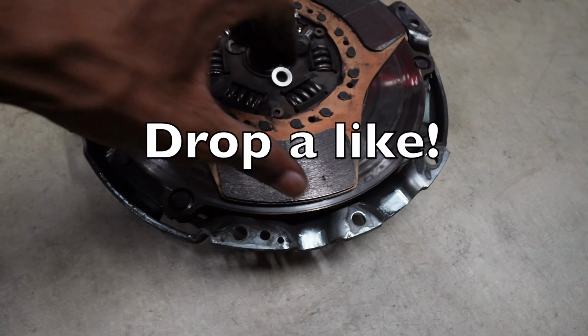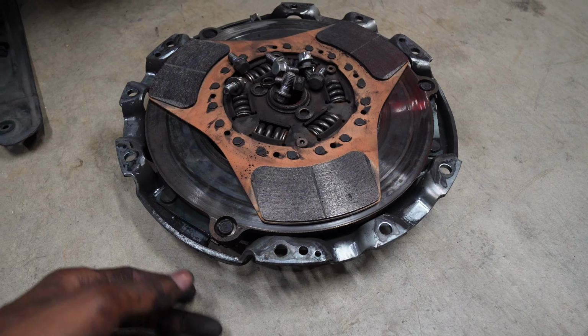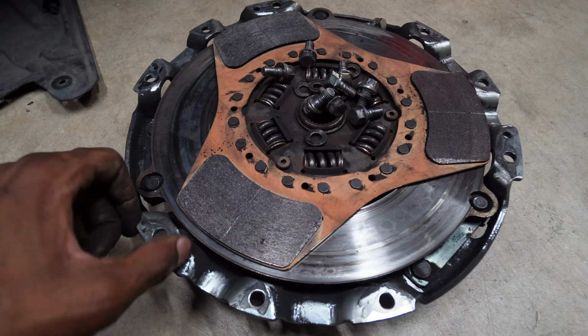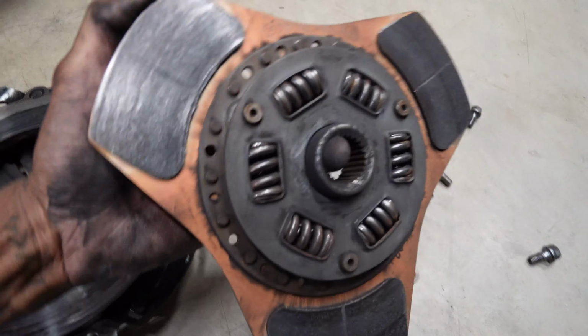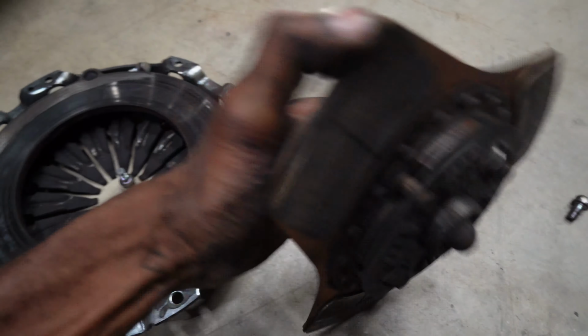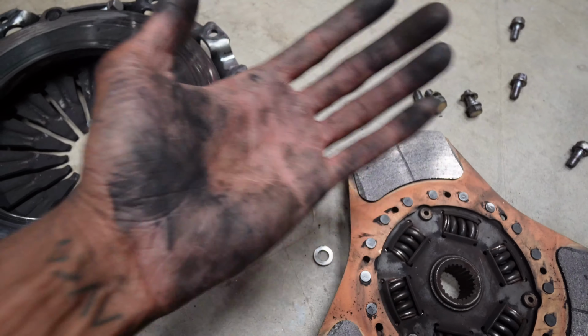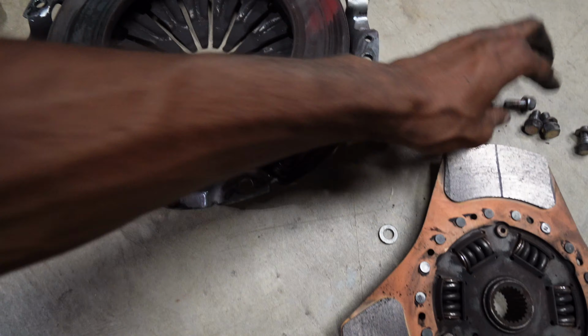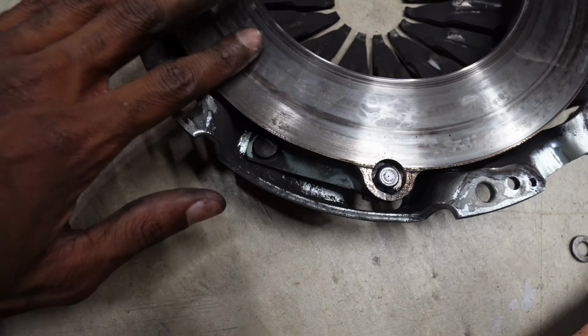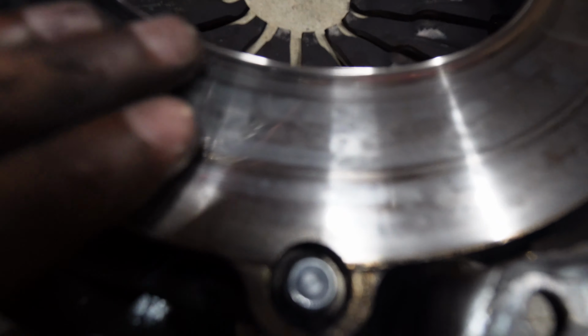Got the clutch out, and it looks like it is an Exedy Stage 2. We just looked it up, so that's what this is. But yeah, this clutch is cooked. You guys can see by my hands, this is all from the clutch. Hella dust down there, but dude, this pressure plate is cooked. Cooked, brother.